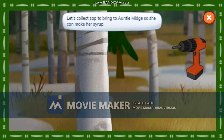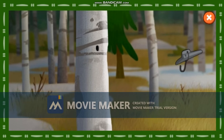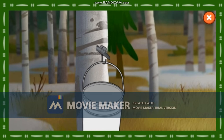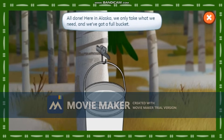Collect sap to bring to Auntie Midge so she can make her syrup. First, drill a hole in the tree. Next, put the spile, a small tube, into the tree. This is how the sap flows. Then, pound the spile in to get it just deep enough to stay in place. Now, hang the bucket to collect the sap. All done! Here in Alaska, we only take what we need, and we've got a full bucket. Let's bring the sap to Auntie Midge. I'll add it to my backpack.